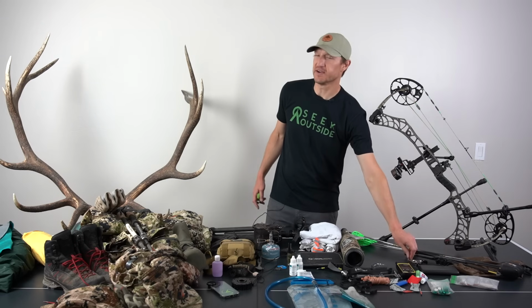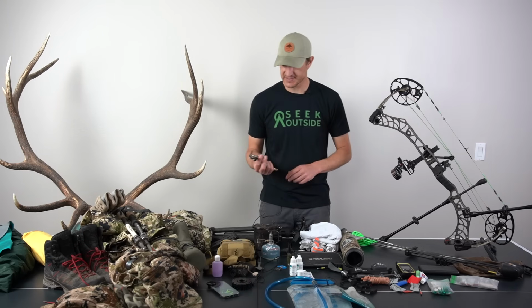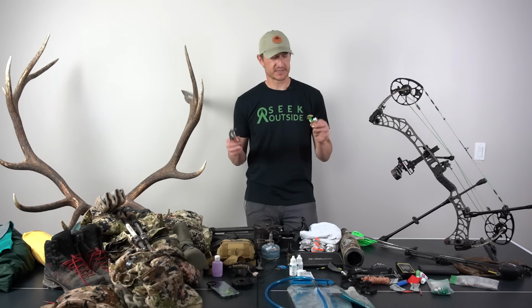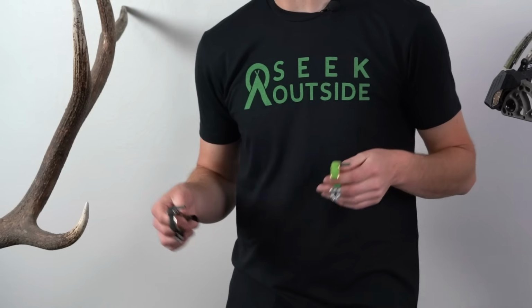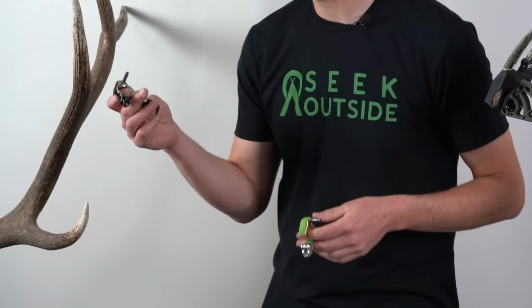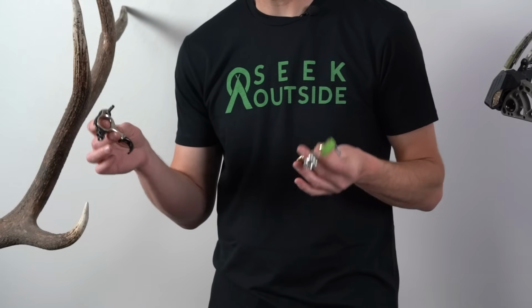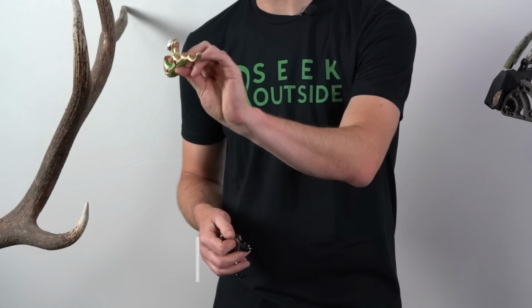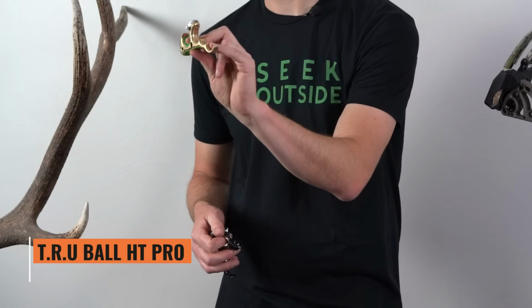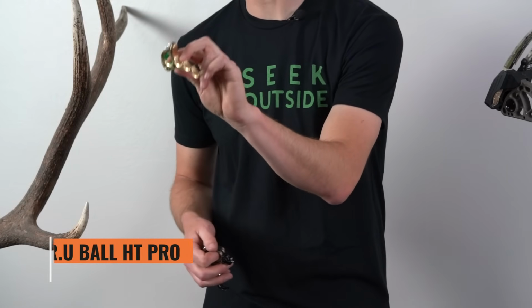Finally, and like the very last components of my whole setup for my 2021 gear list, is my releases. So these are my trusted releases. I typically pack one as an extra in my backpack just in case I was to lose one. I've always got a backup. So my two favorite releases, this has been my go-to for a bunch of years. This is the TruBall HT Pro. It's the brass version. It's a hot tension, so it's a back tension release.